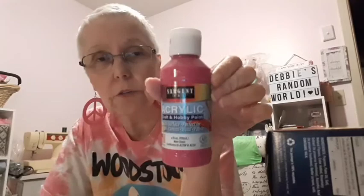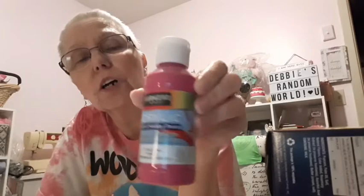And they had Sargent Art Acrylic Craft and Hobby Paint. Multi-surface, perfect for paper, canvas, wood, and fabric. 4 full ounces. I know you get a better deal at Walmart, but I don't go there now, so. And they only had this magenta, and then they had a blue. And that's all they had. So I just went ahead and picked up one of the pink.